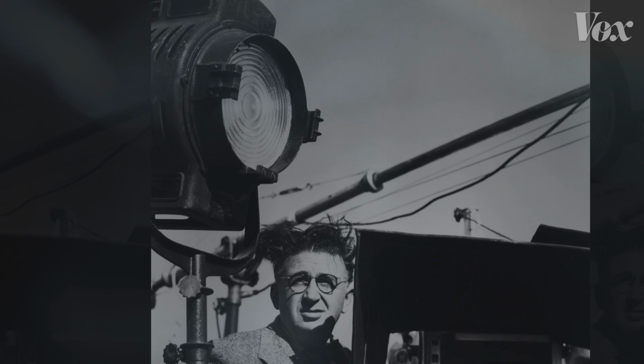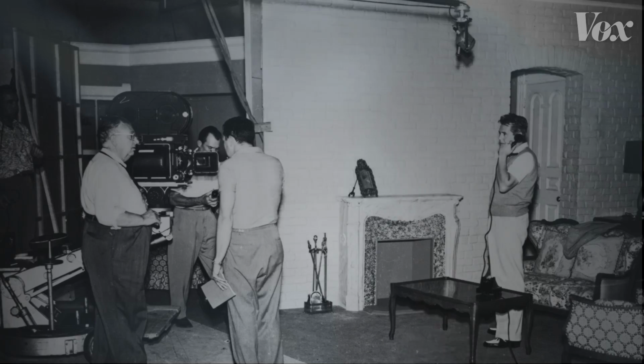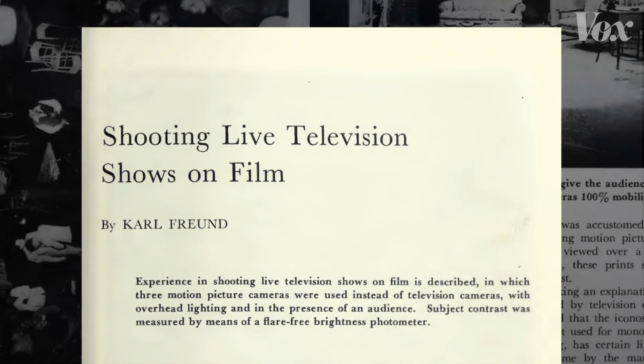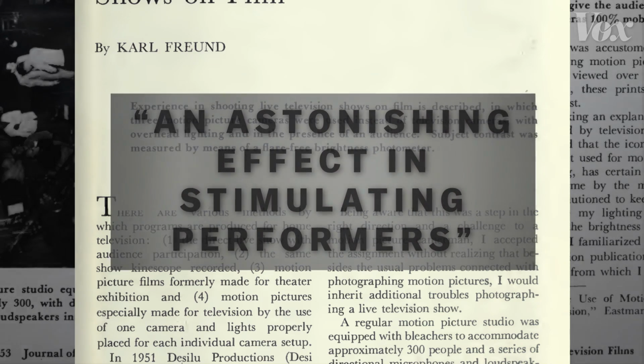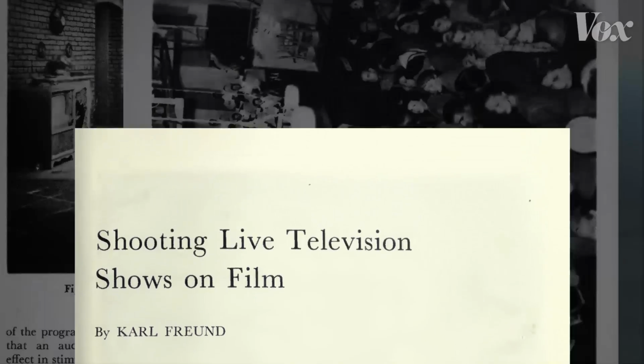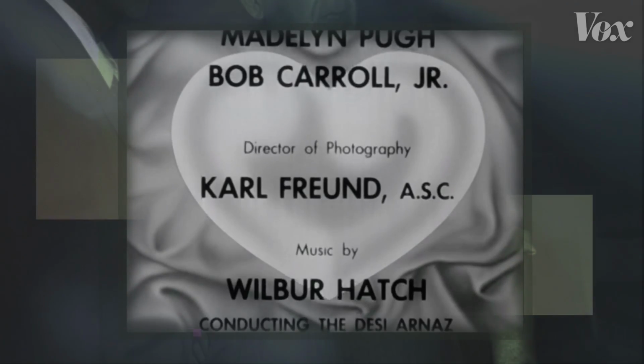The shot also has to be lit so that it can be shown by 3 different cameras at the same time. That challenge appealed to Freund, and laugh track jokes aside, he wrote that a live studio audience had an astonishing effect in stimulating performers. There were earlier experiments with live taping, but Freund perfected it.